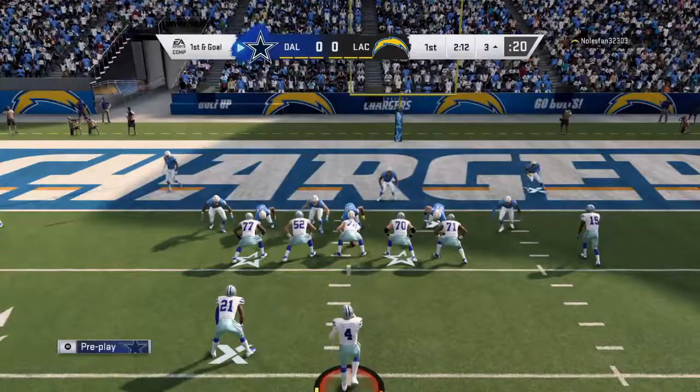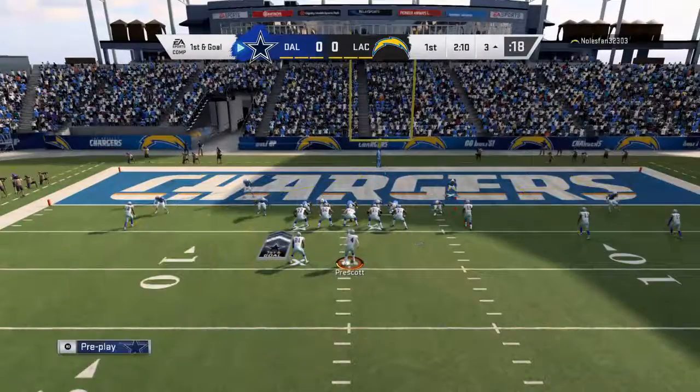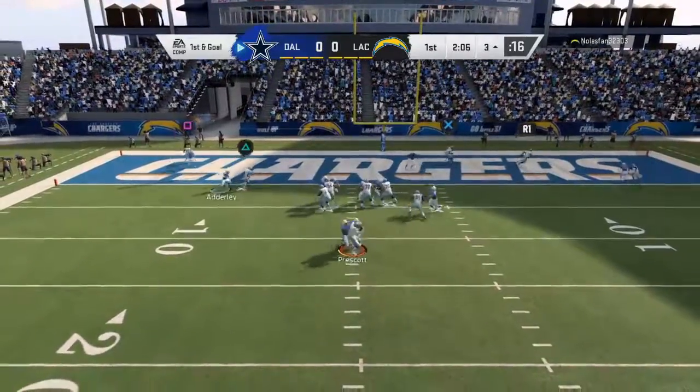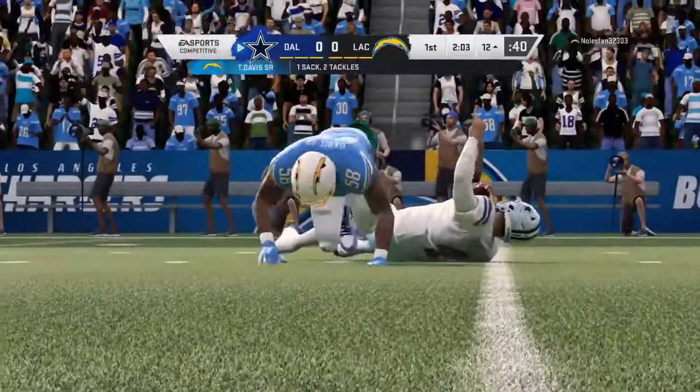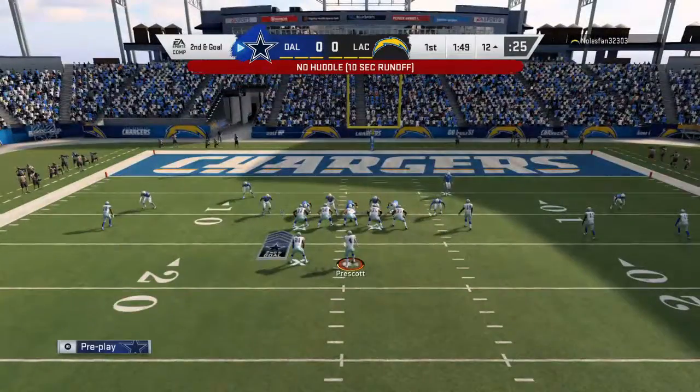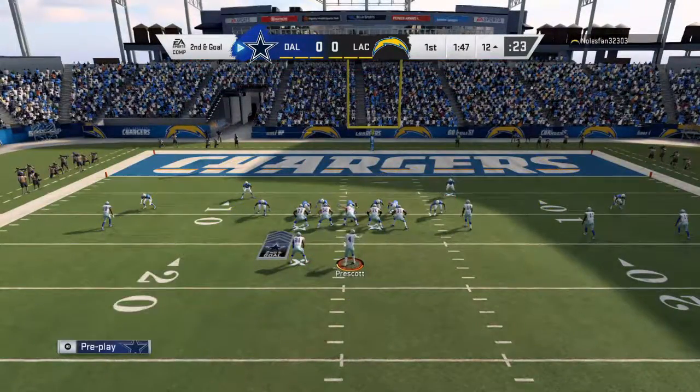Some collective exhales over there on the sideline. A big pickup through the air on 4th down to bring up 1st and goal. Now Prescott. And the Chargers rush is going to get there. Down he goes. That's Thomas Davis on the sack. Came in the league way back in 2005.